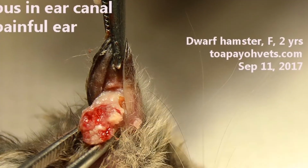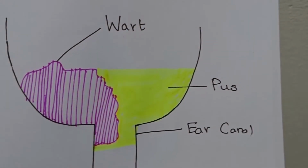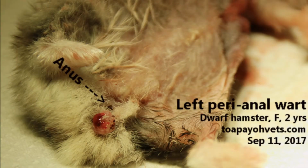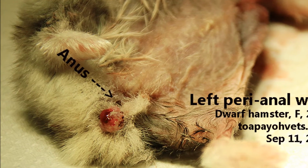This hamster also has a large bleeding ear wart that causes pus secretion, blocking the ear canal, and a perianal wart which bleeds frequently, causing it to often soil the cage with blood. What can we do to help this hamster?